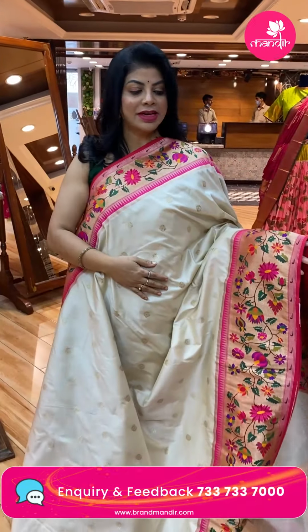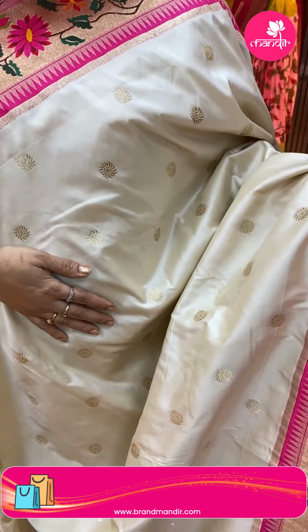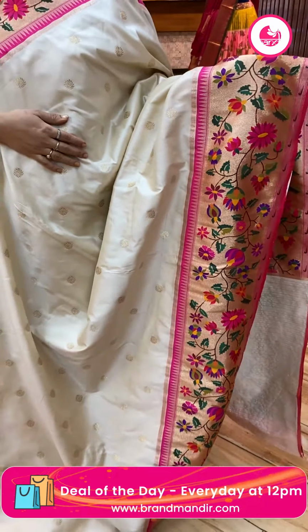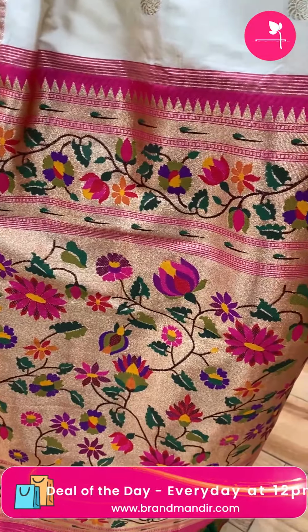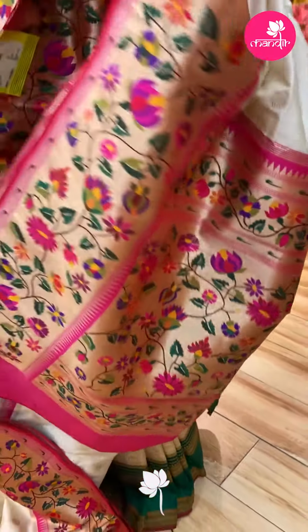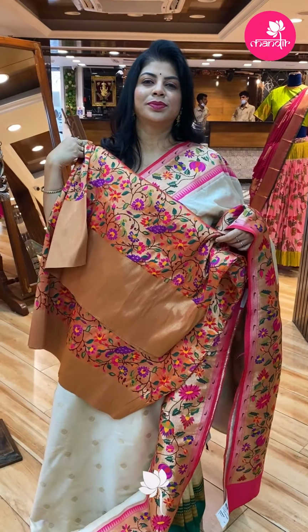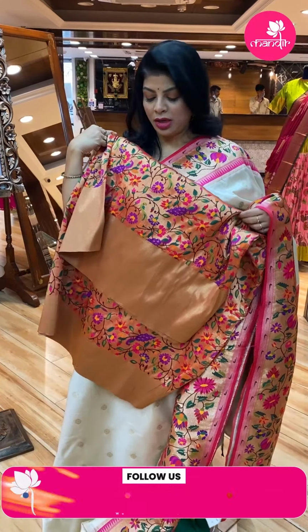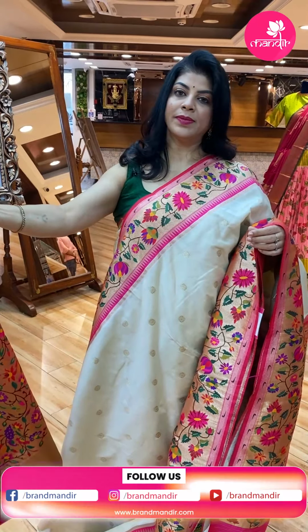Here we go with this cream and pink color saree. Very beautiful floral buttas all over the body. Border, Pythani style border, Meenakari florals, temples. And this is the pallu, rich Pythani pallu, along with the borders, florals and vines. And the blouse, Pythani blouse with border. Very gorgeous. All over Meenakari weave and border. Florals and peacocks, parrots, very pretty.